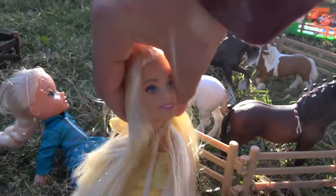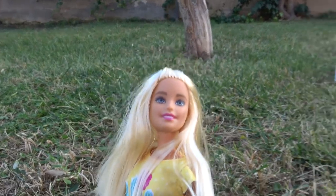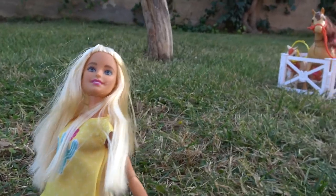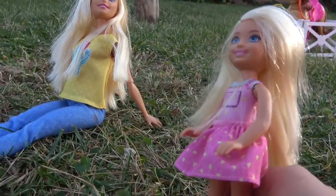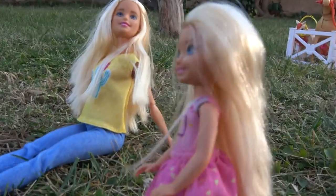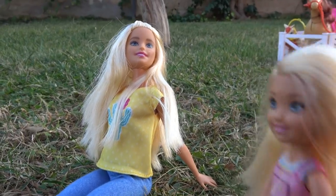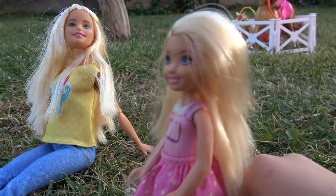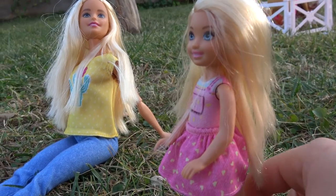So, anyways, let's start tacking up. Yay! Okay, Chels, can you help Elsie and Anya get the horses out? Yeah, but one thing, we only have one bridle. We only have one bridle. What are we gonna do, Barbie? I don't know. I'll just have to take King.